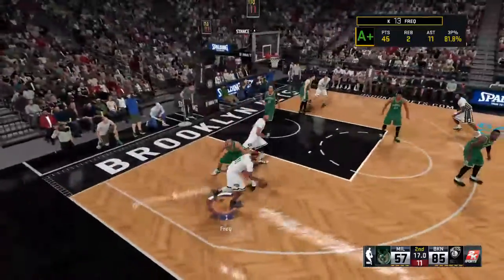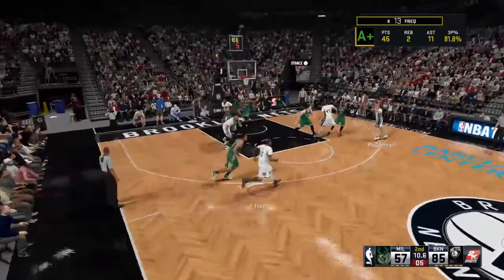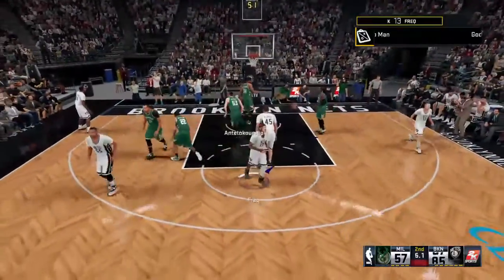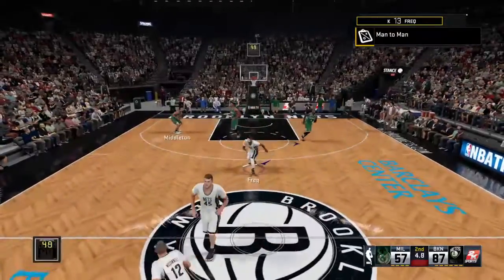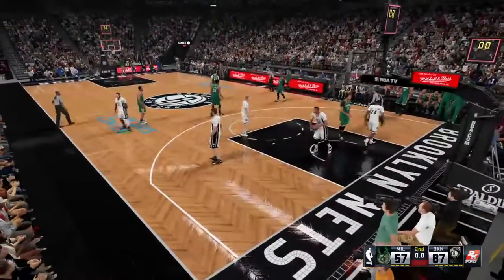To the wing on the left. Passes it to Hollis Jefferson. Nice ball movement by Brooklyn. Just 5 to shoot. Over to the left wing. Brooklyn needs to get off a shot here. Shot's good by Mickey. Now here's Middleton. Can't get it to go.